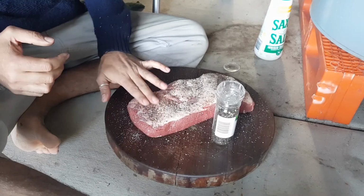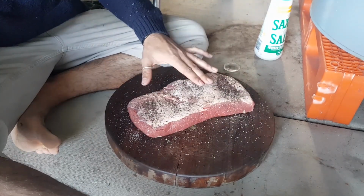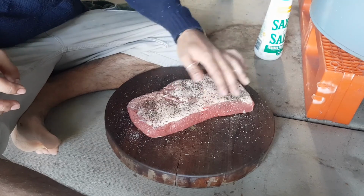I'm not much of a cooker, to be honest. I know how to cook a curry. That's about it. I know how to cook a bunch of curries, but I've never really cooked meat like this before, so it's kind of a bit of an experience for me.